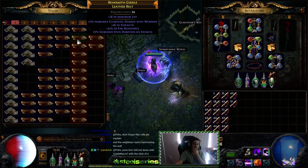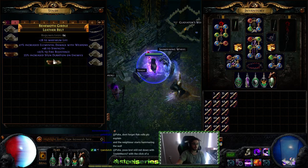Okay. This one, unfortunately, is still good, but it got bricked because it didn't get a life roll.